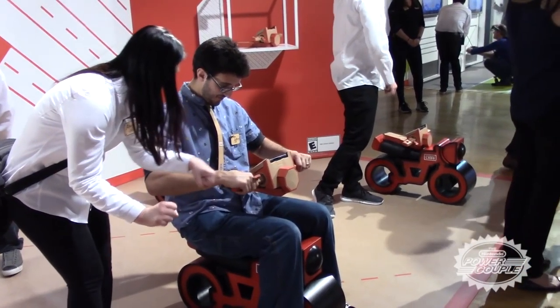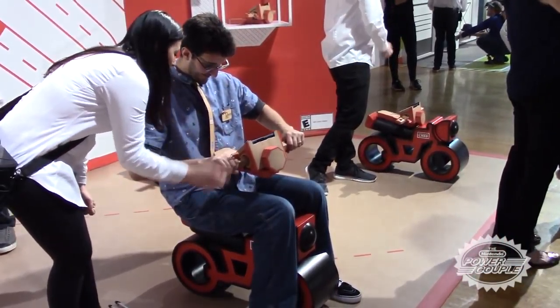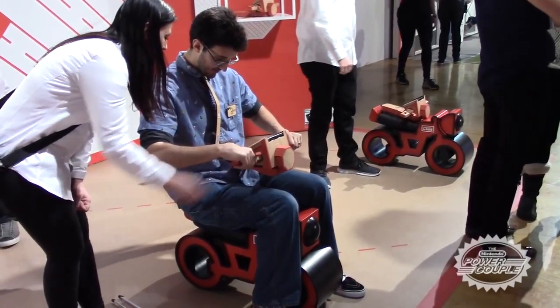What it is, the bottom of the Toy-Con presses against your chest, and you hold onto the handlebars. You turn the right handlebar like this to accelerate, and there's a little brake above where your finger would go, so you can accelerate and push the brake. There was another button that I believe the rep said makes your character scream, so that if somebody's close to you, you could try to distract them and get them off the road. How fun is that? Real road rage in games.